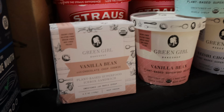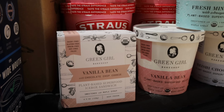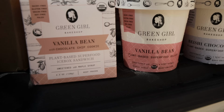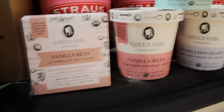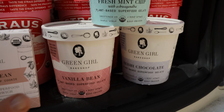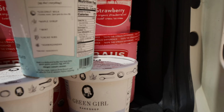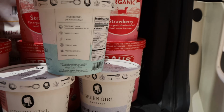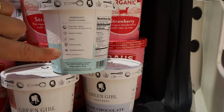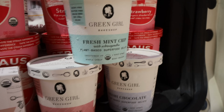So what I did was buy a little bit of everything just to try what they have. I want to say they have more, but these are the ones that I wanted to try first. This one is the vanilla bean with the chocolate chip cookie. And then I bought the fresh mint chip, a Rishi chocolate, as well as a vanilla bean. And the ingredients are incredibly clean. The ingredients for the mint chip are just coconut milk, maple syrup, mint, cocoa nibs, and ashwagandha. That sounds really good, so I'm really looking forward to trying this.